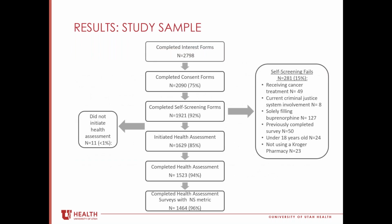Okay, so who responded here? This is just a quick schematic. The most important thing is probably the last couple of boxes. We had a total of 1,523 people who completed the survey, and of those, who had sufficient data in the PDMP program at the time, meaning they filled more than one prescription, 1,464 individuals had a narcotic score.